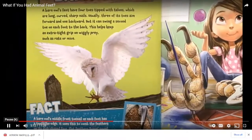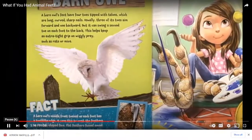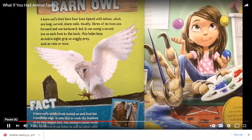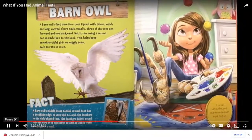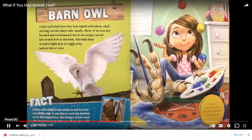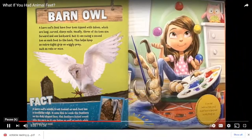Fact, a barn owl's middle front toenail on each foot has a tooth-like edge. It uses this to comb the feathers on its disc-shaped face. Flat feathers funnel sound into the ears so it can listen as well as watch when hunting for a meal. If you had barn owl feet, you'd never have to bend over to pick things up.